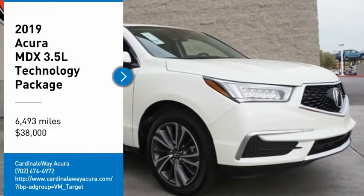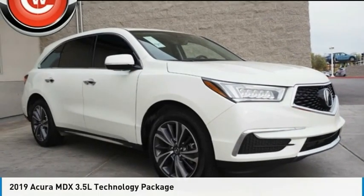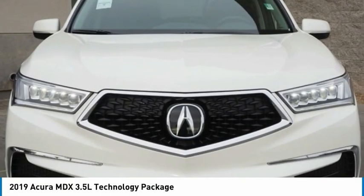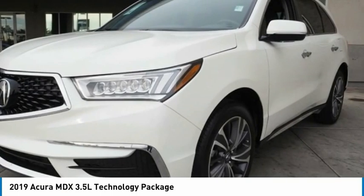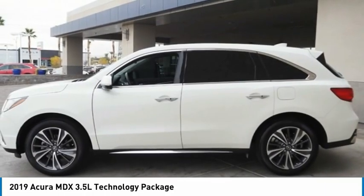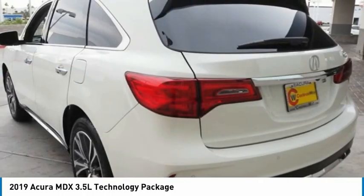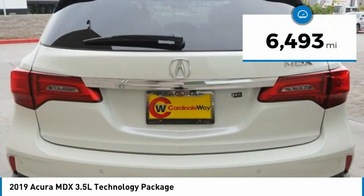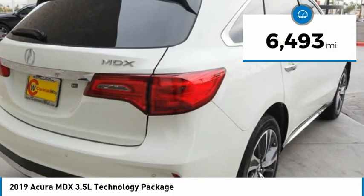You are going to love the 2019 MDX. The Acura MDX is a wonderful choice if you're looking for a mid-size luxury crossover SUV, thanks to its high safety scores, a strong engine, all-around utility, and capable handling, and is priced below $40,000. This vehicle has less than 7,000 miles.